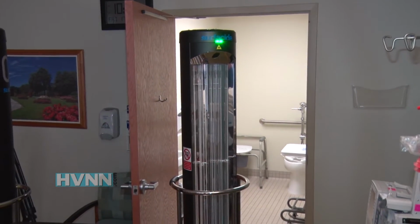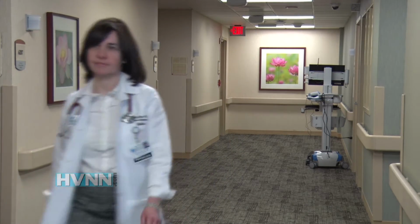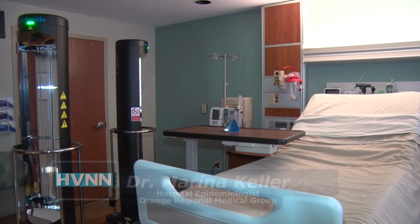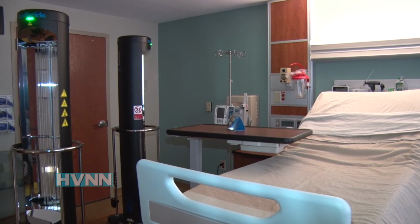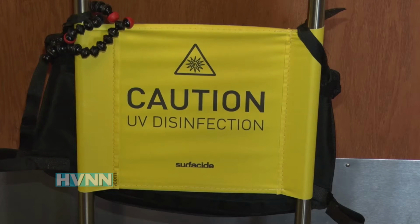Dr. Marina Keller is Orange Regional Medical Group's hospital epidemiologist. This is a specialty that covers any infection from viruses to bacteria. Common infections that a lot of folks know about would be Lyme disease, pneumonia. People have infections after they have surgery. In a hospital setting, we want to reduce the risk to patients and have them come into the hospital and experience the safest medical care that they can.